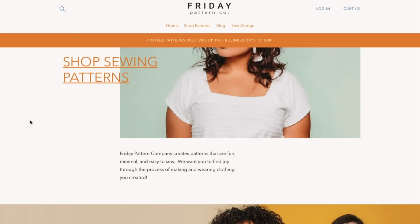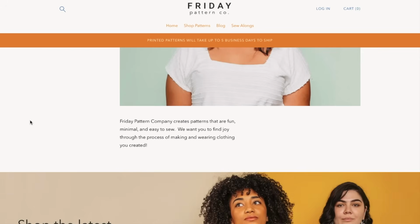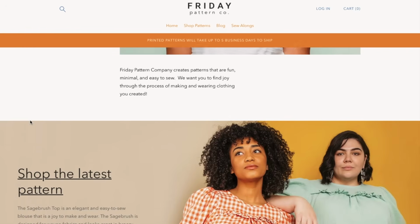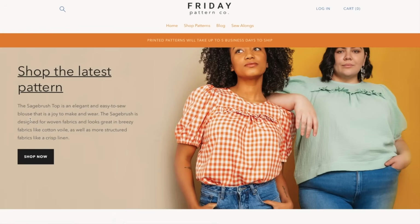But I'm excited to introduce them to some of you guys that have not heard of them before, and we will still deeply analyze all the patterns, which I can't say that I have done. Not enough to remember them off the top of my head. So, Friday Pattern Company describes themselves as patterns that are fun, minimal, and easy to sew. We want you to find joy through the process of making and wearing clothing you created.